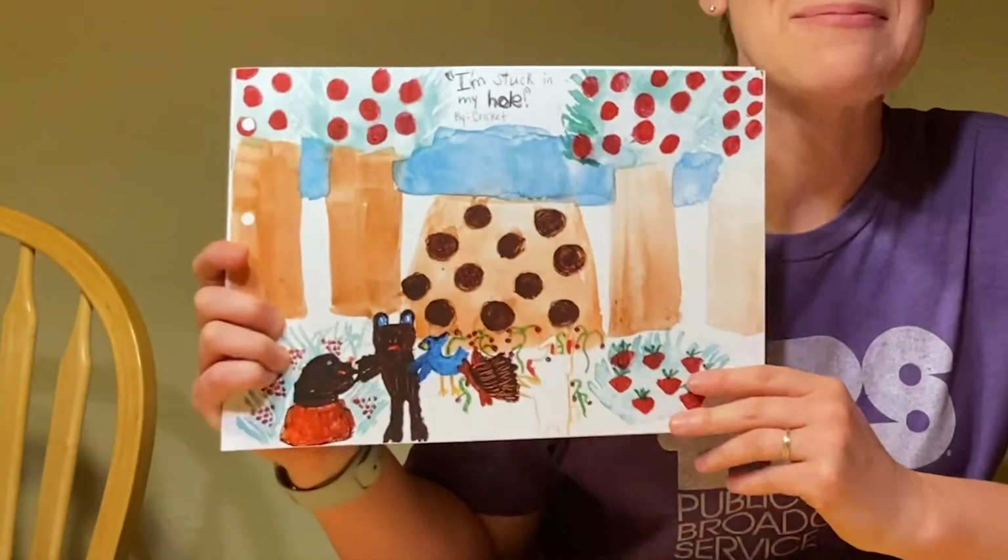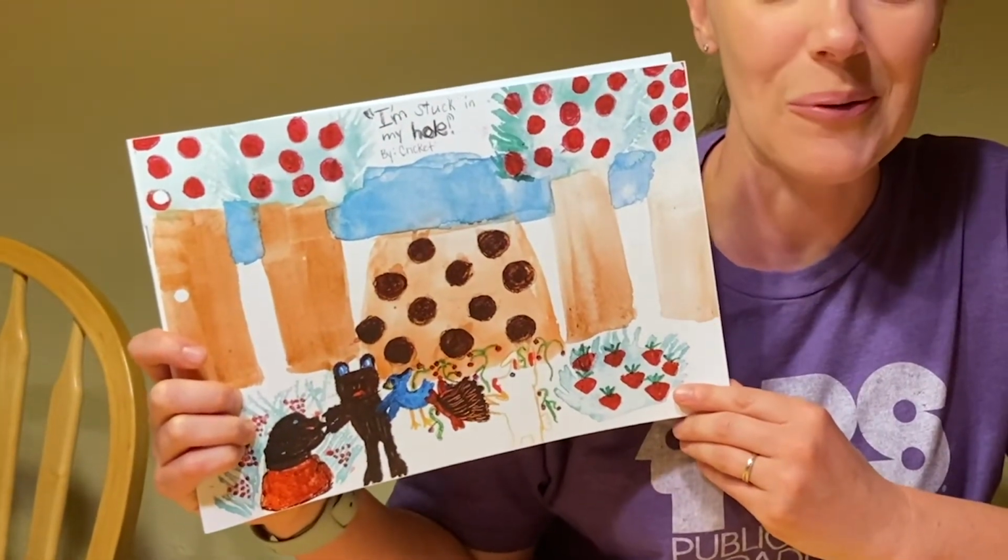And the fun thing about moles is that if you ever do get to see one, you'll notice that they have some really cool looking paws. They almost look like shovels because moles are very good at digging. Well, our story today is about a mole who actually wasn't so very good at digging. You'll see what I mean. In our story, I'm Stuck in My Hole by our friend Cricket.